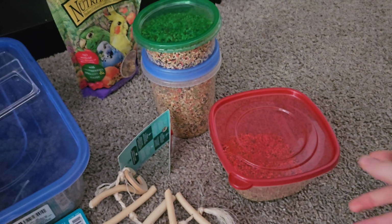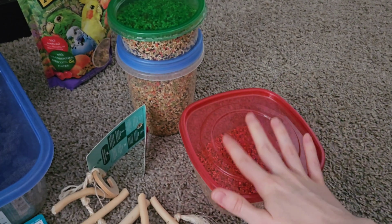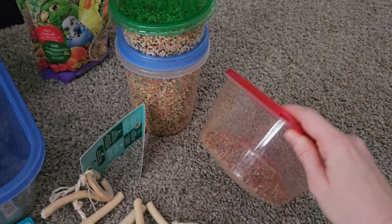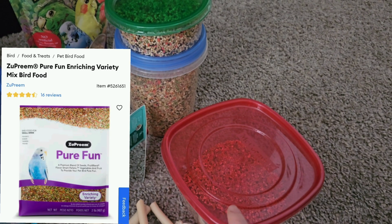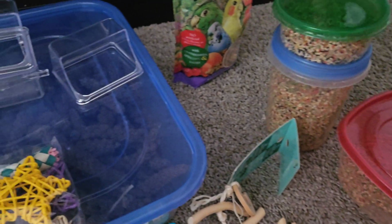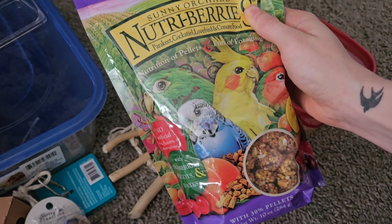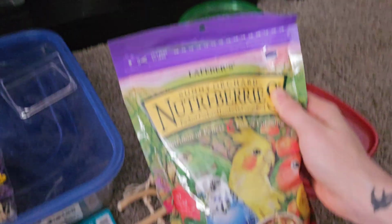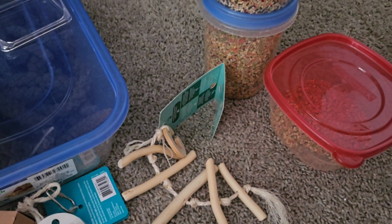Okay, so here's a little haul of what I do have. I took the bird food out of the bag, and I thought it would fit in one container, but it did not. So now I have 3 containers of a lot of parakeet food. I will put a picture of the brand that I'm using. It's Supreme, but just so you can see a picture of what I'm using. Also bought these because I know this is a really good brand. However, he does not like to eat it. He likes us to rip it up for him, and then he will eat it.